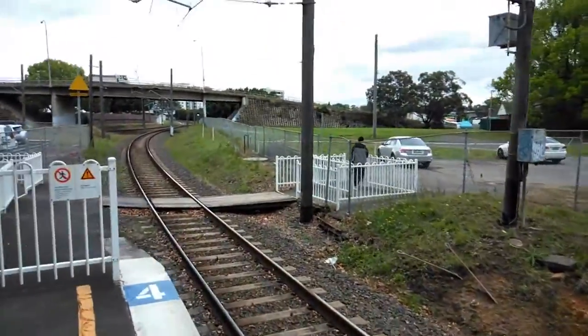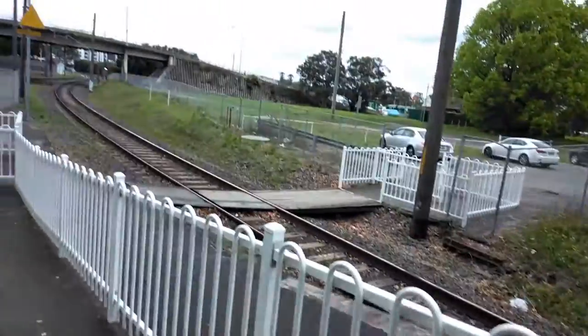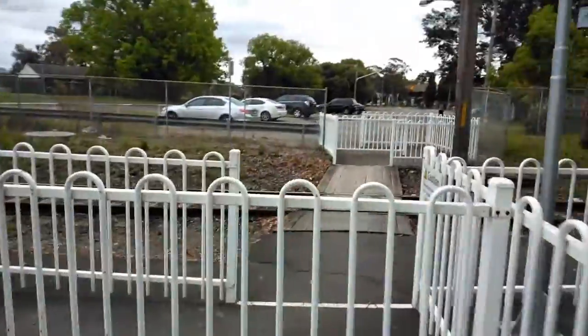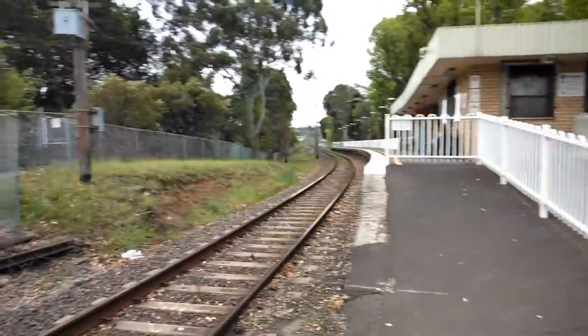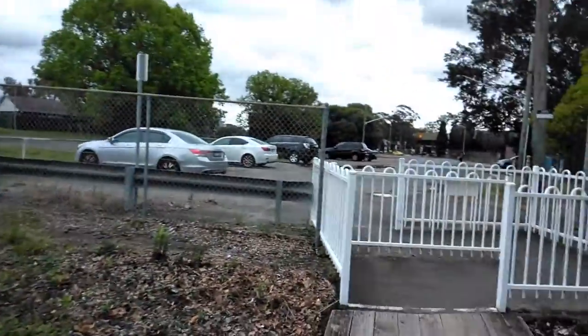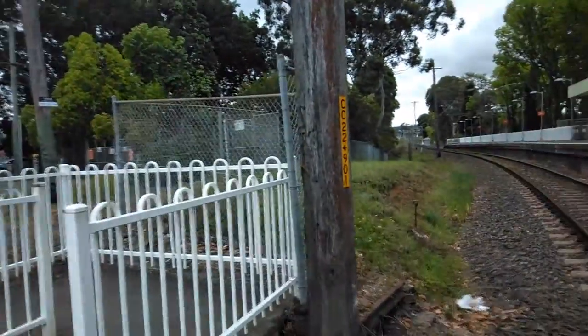There's the old blue station signage, of course. Still got signs about having a valid ticket, which is very old. And here, of course, you've got the level crossing, which is still wood, and it's got this zigzag sort of formation here. Of course, Camellia is the orange station signage there, and Camellia station both ways. That's facing towards Clyde, by the way. It's actually kind of interesting. Anyway, see you when the next train approaches, which will be for a little while.